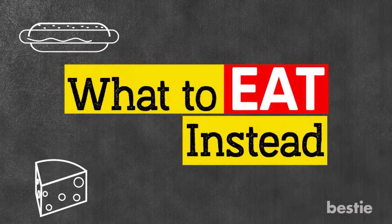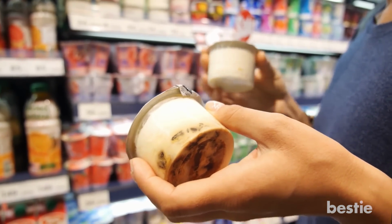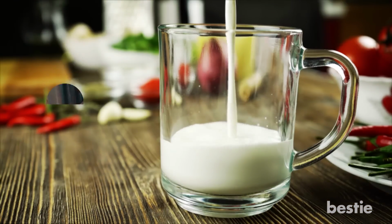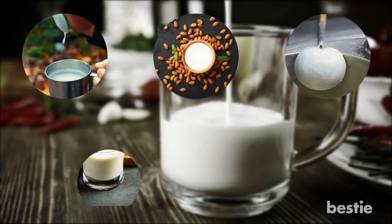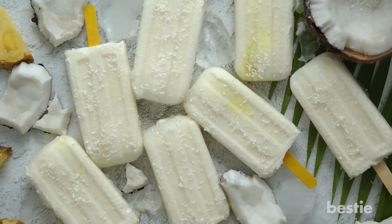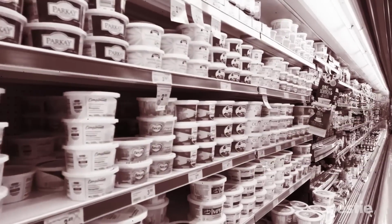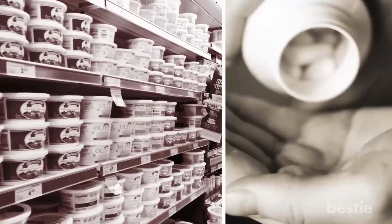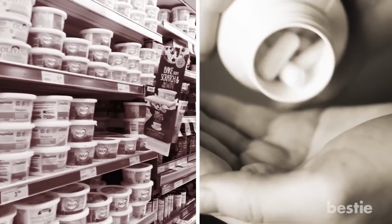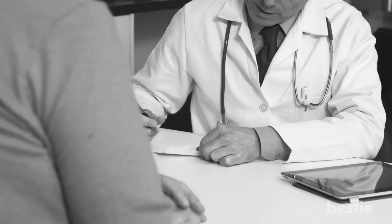What to eat instead? Lactose-free products are gaining popularity these days. Regular milk can be swapped out with coconut, almond, soy, or even rice milk. This really works well for some people. You can even enjoy lactose-free ice creams at some stores. If you're in situations where you can't avoid having these foods, have some pills that help with digestion of dairy products, like Lactate. Just talk to your doctor so they can prescribe you the right kind.